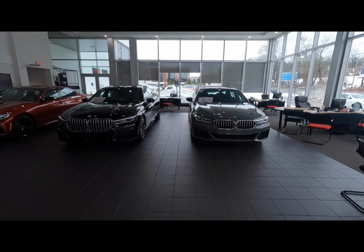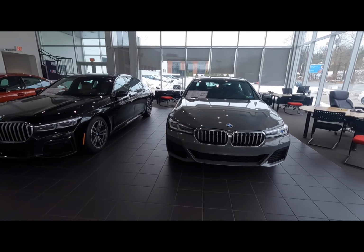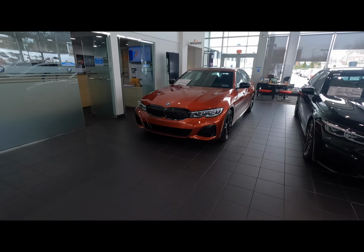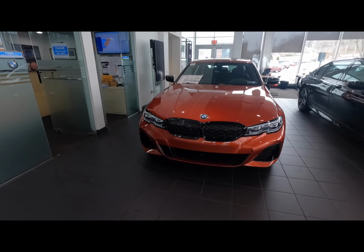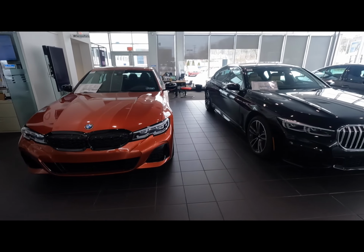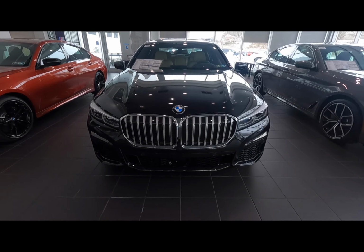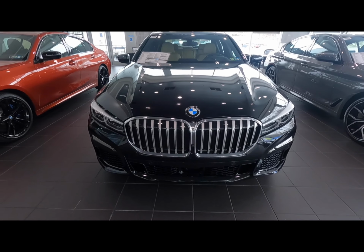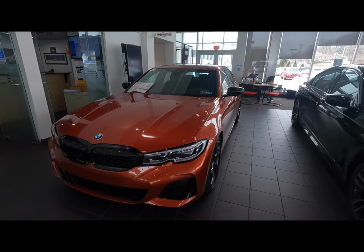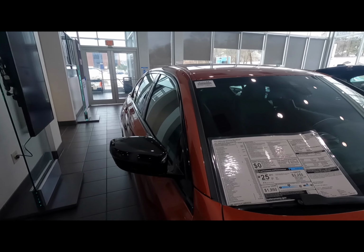So I'd say your 5 Series grill is probably about the same size as your 3 Series grill, but it's a little bit more open. Where this one it's a little bit more shut off, black, hexagon, doesn't have the vertical slats. And then the grill on the 7, much larger front end and those vertical slats on the grill. So let's check out the 3 first. This is going to be similar to my car in that it's the newer generation of mine.